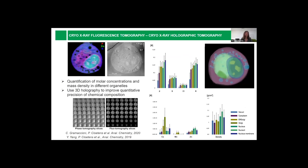And this is a kind of pedagogical example to give you a rough idea. So if you take a cell and you image on one hand with phase contrast and on the other hand with X-ray fluorescence, both in 3D, it's possible, from the fluorescence images, to segment some of the organelles, not all of them, and then quantify inside the distribution of different elements. So you can see here the dominant elements like phosphorus, sulfur, chlorine, and potassium in different labeled organelles, and also the elements that are present in lower concentrations. Nevertheless, they're important for the function of the cell.